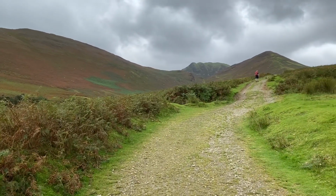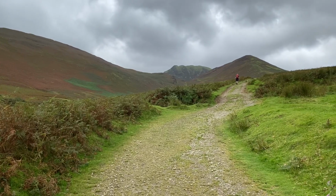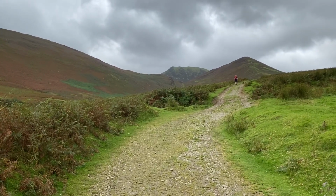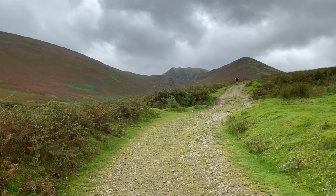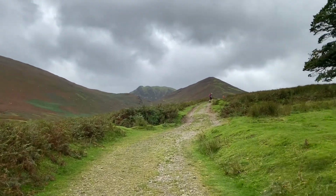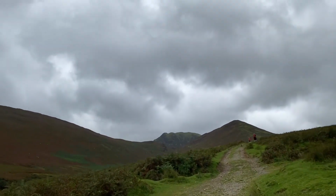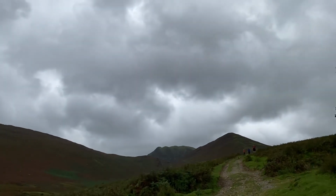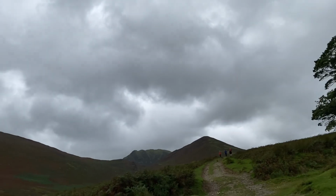The peak behind, I'm not quite sure if that's Causey Pike or Sail, because Causey Pike, when viewed from Derwentwater, has what I call a very significant knob on the top of it, a lump, which viewed from a different angle might not look quite as prominent, but I don't think it is.